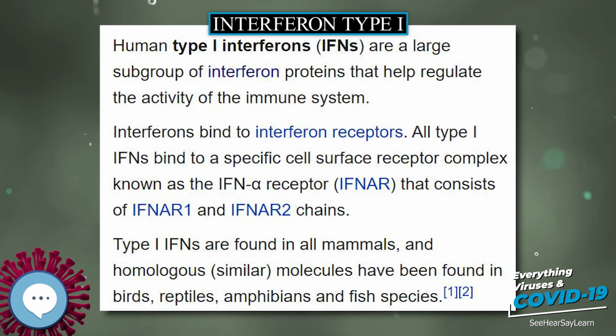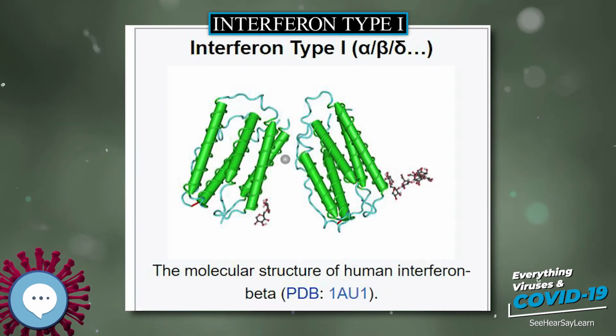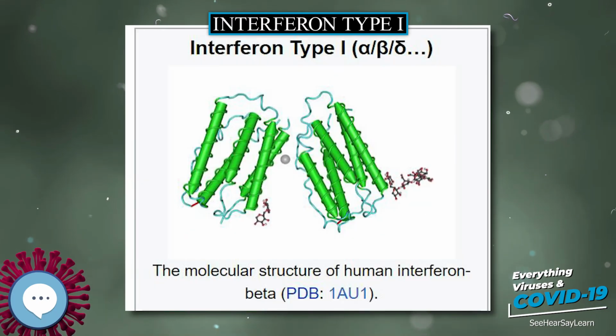IFN omega. IFN omega, although having only one functional form described to date, IFN W1, has several pseudogenes, IFNWP2, IFNWP4, IFNWP5, IFNWP9, IFNWP15, IFNWP18, and IFNWP19 in humans. Many non-primate placental mammals express multiple IFN omega subtypes.